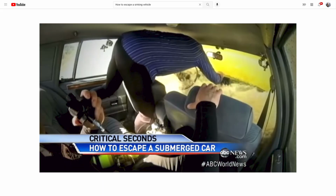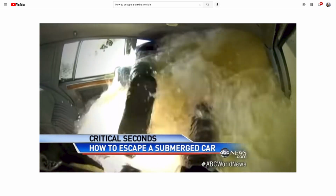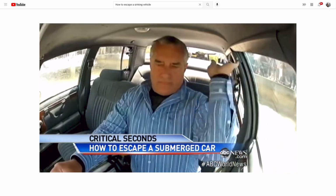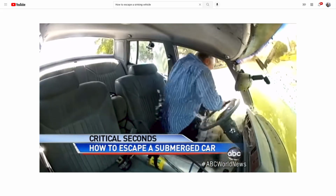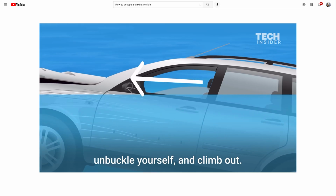Everybody's clear. It was very intimidating. The car went down quicker than I thought it would. I had a real inflow of water that I had to work against to get out, but it can be done. Point is, everybody knew what they were supposed to do. Get your seatbelt off, open the window, period, and then get out. It's simple, but crucial. Quickly roll down your side window, unbuckle yourself, and climb out.